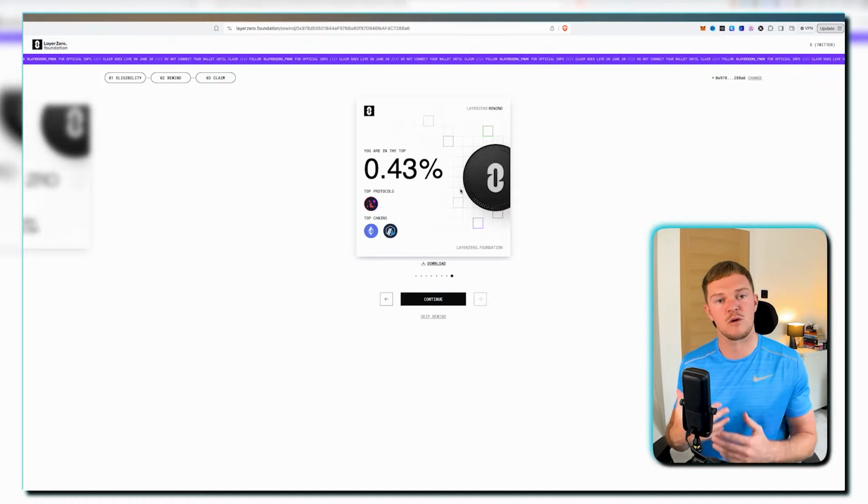It's called the LayerZero Rewind, and tomorrow is when you'll actually be able to claim any tokens that you are eligible for. So do keep in mind that because it says you're eligible now doesn't mean that you can't still be excluded. Like we mentioned earlier in the video, this is still a possibility. Hopefully not for any of you guys watching this video, but you do have to keep that in mind.